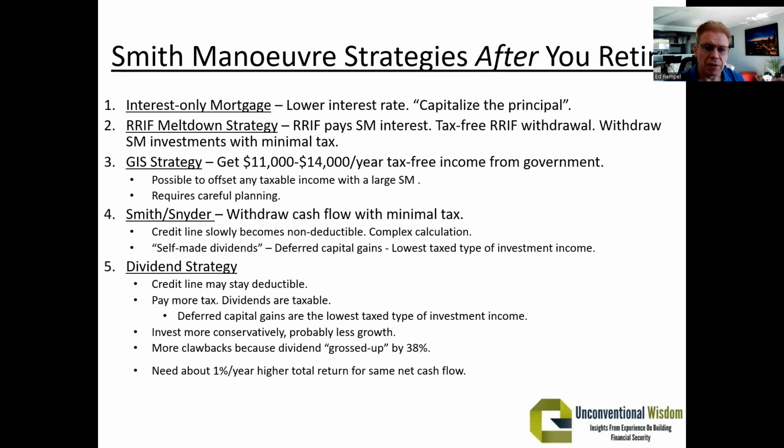It's called self-made dividends. Again, I have an article on my blog about self-made dividends. They're not actual dividends, but they're better than actual ordinary dividends in every single way imaginable. You just automatically sell a bit of your investments each month, and you're not focusing on getting any dividend income. You're focusing on getting deferred capital gains, which are the lowest tax type of investment income.